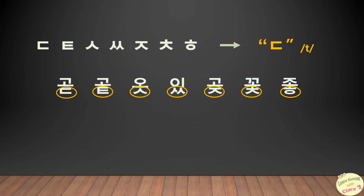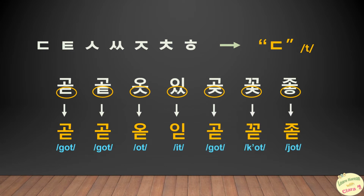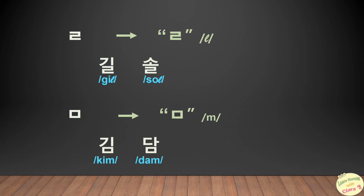So we pronounce them 곧, 곧, 옷, 잇, 곧, 꽃, 좇. For 리을, it doesn't change. For example, 길, 솔. It is pronounced like 을. And it is the same for 미음. For example, 김, 담. Final consonants are pronounced as they are. It doesn't change.